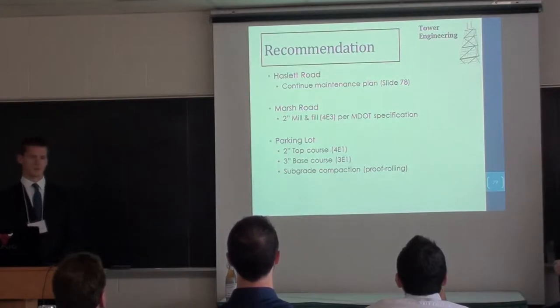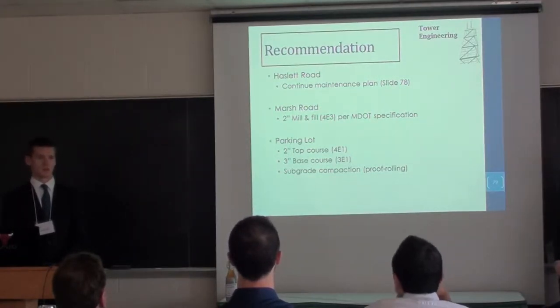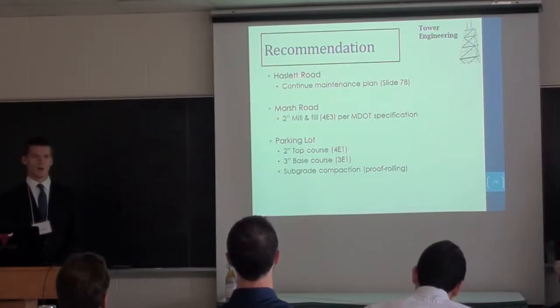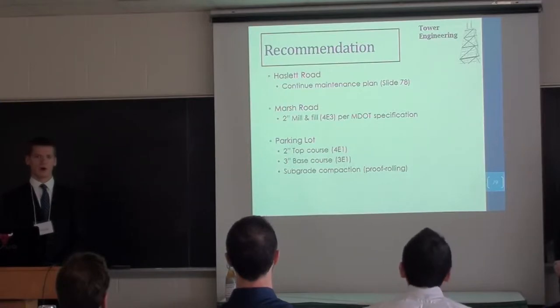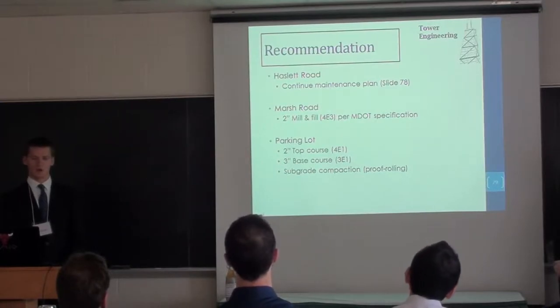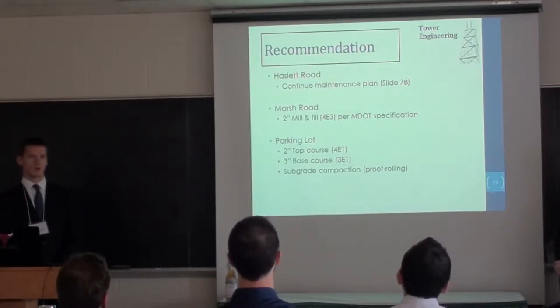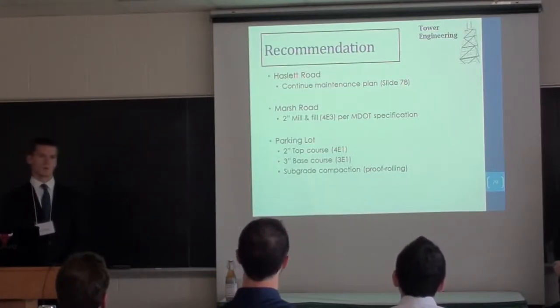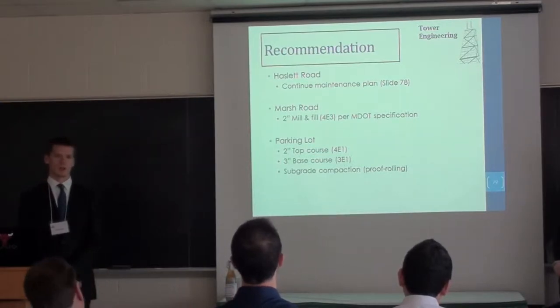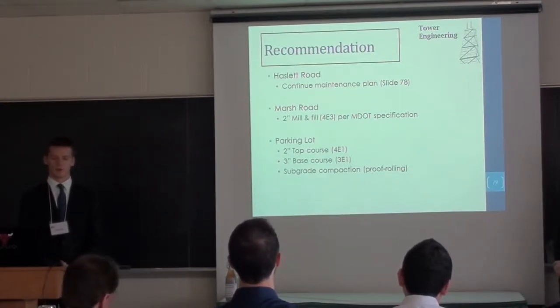My recommendations for this site: for Hazlet Road, because it was recently reconstructed, I would continue the maintenance plan shown in the slide earlier, but first just repair the distresses that it shows now, so crack sealing to prevent against further damage. On Marsh Road, I suggest a 2-inch mill and fill to remove all the surface distresses, repair the stresses before the overlay is done to prevent against further cracks.